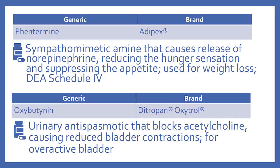Then there's phentermine, brand name is Adipex. This is a sympathomimetic amine that causes release of norepinephrine, which reduces the hunger sensation and suppresses the appetite. It's used for weight loss, and I noted here that it is a DEA Schedule 4, so it has some abuse and dependency potential. And then there's oxybutynin, brand name is Ditropan, that's the tablet form, or Oxytrol is a patch form. This is a urinary antispasmodic that blocks acetylcholine, which causes reduced bladder contractions, and it's used for overactive bladder.